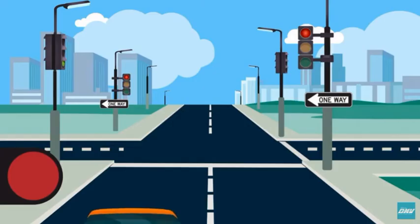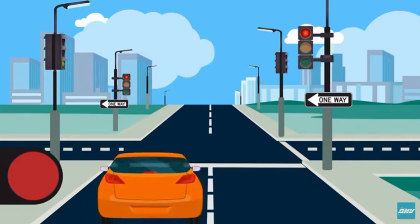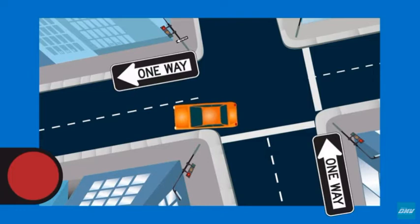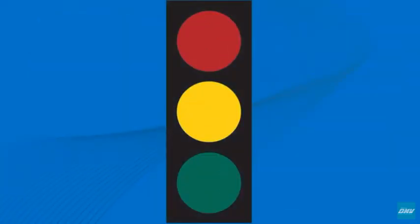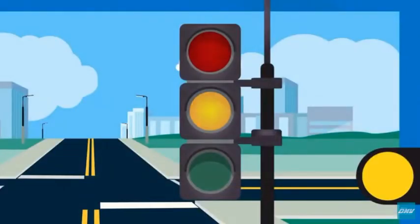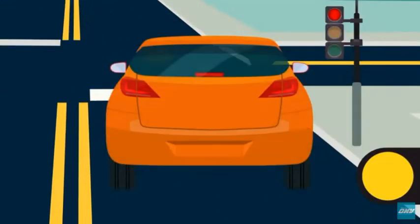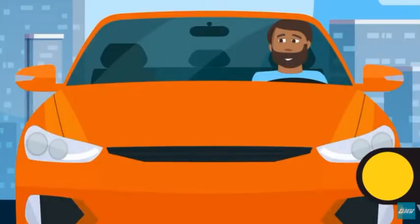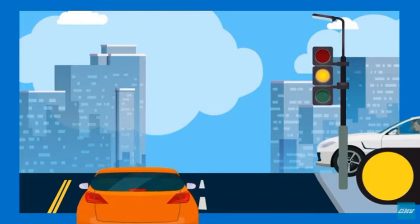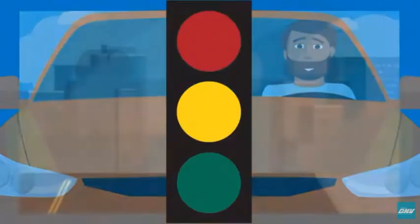The same applies when making a left turn at a red light, but only when turning from a one-way street onto another one-way street. A yellow traffic signal warns that the signal is about to change red. You should be prepared to stop. If you can't do that safely, look out for other vehicles that may enter the intersection when the light changes and proceed with caution.